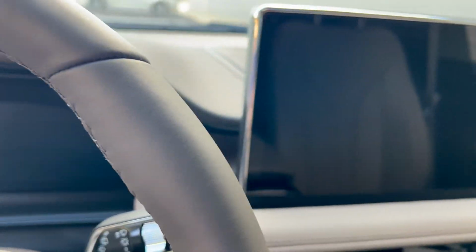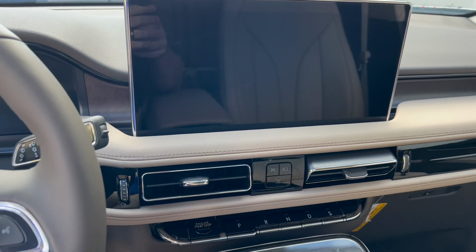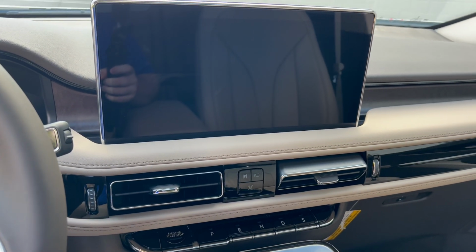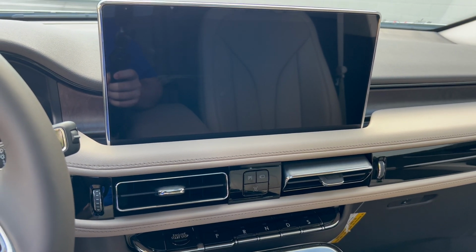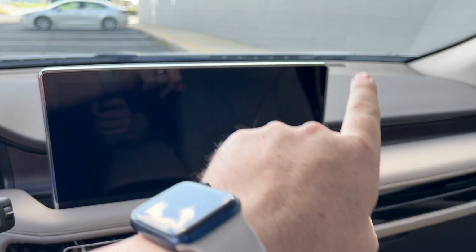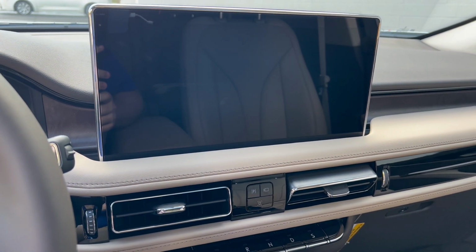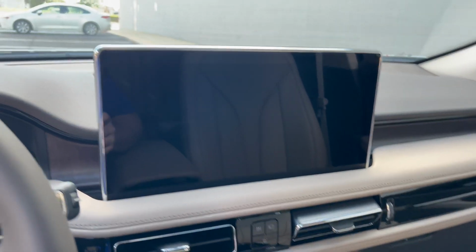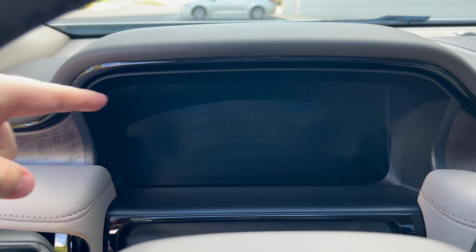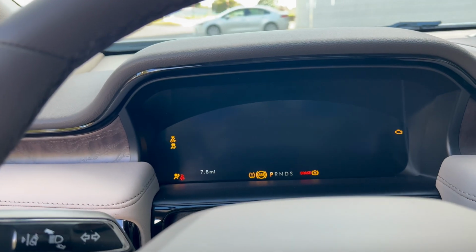This is a connected Lincoln, so it does have an onboard modem, which they've had for several years, so you can start, stop, unlock, check your fuel, all those things from the Lincoln Way app. And you can see this 13-inch screen, which was one of the updates to the 21 model, and very big widescreen for your Sync 4 system. And also have this big, let's just turn it on real quick.